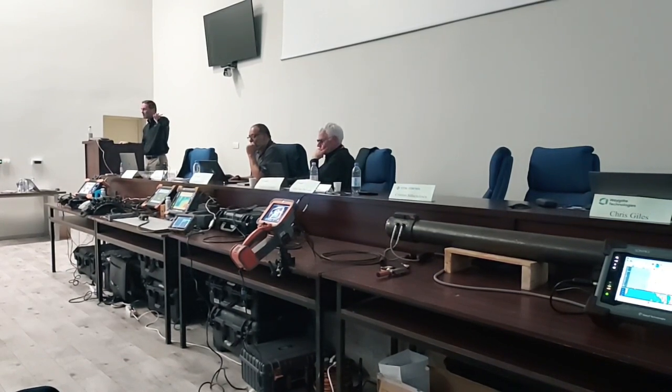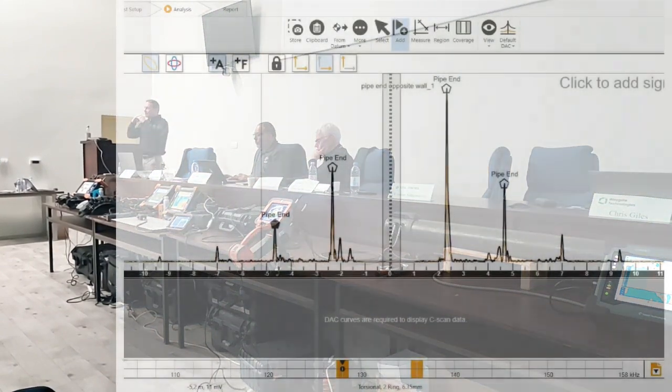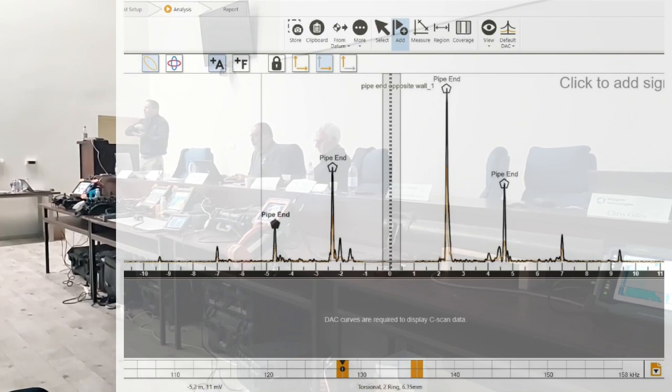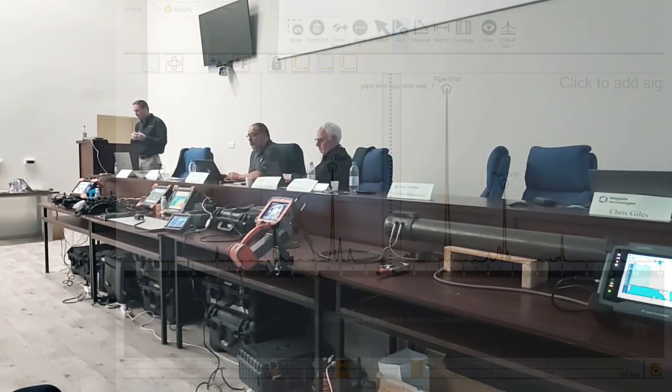Everything is inside the module, including the pump. So in order to get the energy inside the material, we need to use pressure. And with the piezo elements, there is a bladder. We're going to inflate the bladder to 60 psi, high pressure, and press those sensors on the material. And then when those sensors start to vibrate, it's going to vibrate the atoms in the material and create the waves. With the magnetostrictive, it works a little bit different.